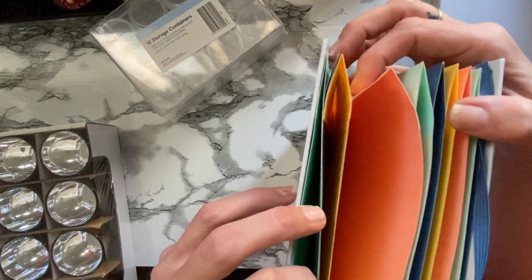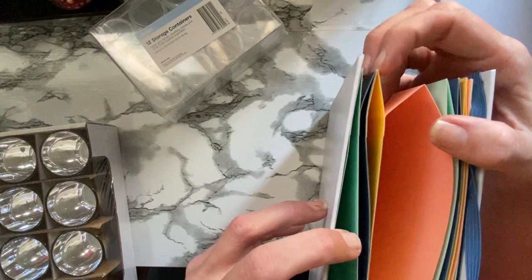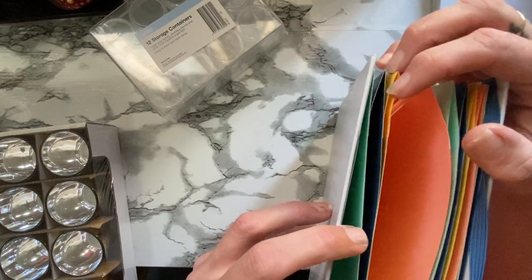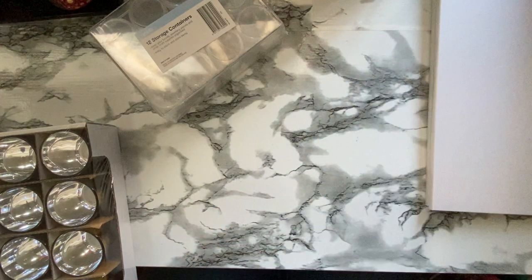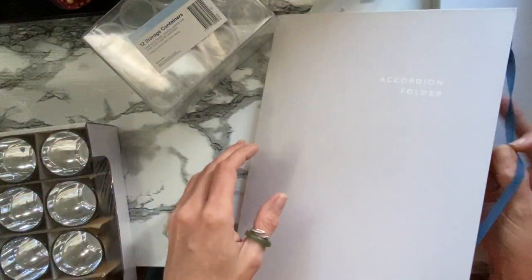So I'm like, okay, I'll do that for $1.50. I wouldn't even be able to come close to making it for that. So I got myself the three that were left. Oh, the glue's just caught. Hold up. There we go. Like a little accordion folder from Kmart.